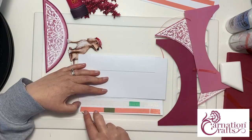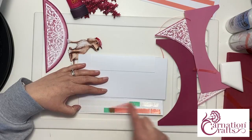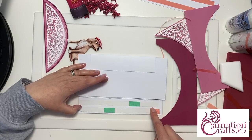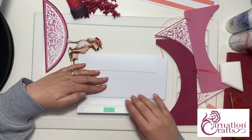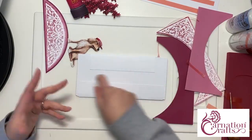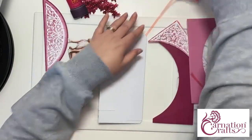Remove the red liner tape. Again, every element of this is being stuck with red liner tape and cut using our 350. Just being careful not to move this hand because this is holding everything in place. Tuck that over and then smooth that down. Now that looks really unsightly on the back. You don't want to see these mechanisms. You don't want to see these hinges.